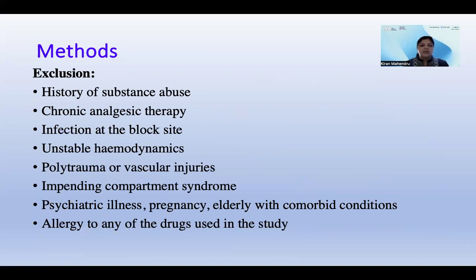The patients with history of substance abuse, chronic analgesic therapy, infection at the block site, unstable hemodynamics, polytrauma or vascular injuries, impending compartment syndrome, any psychiatric illness, pregnancy, or elderly patients with comorbid conditions, and allergy to any of the drugs used in the study were excluded.